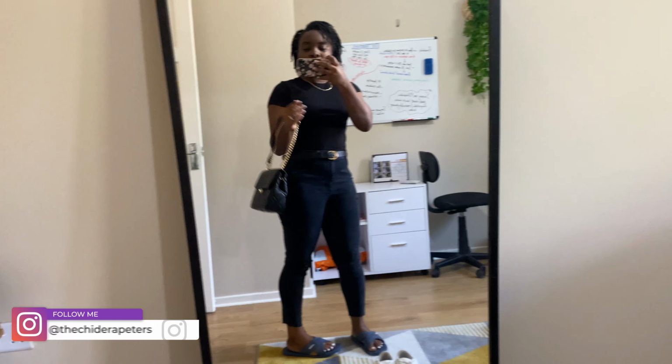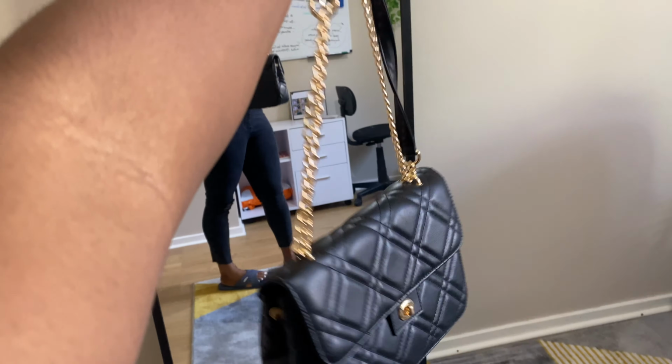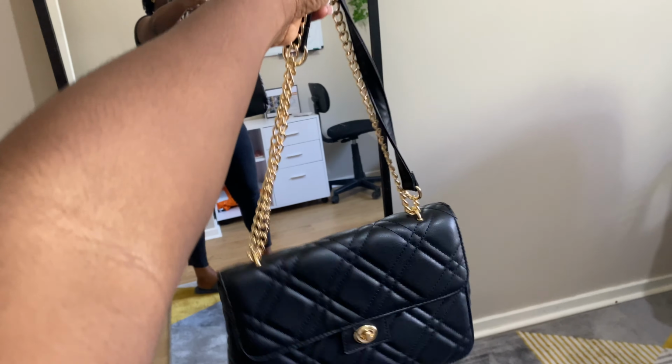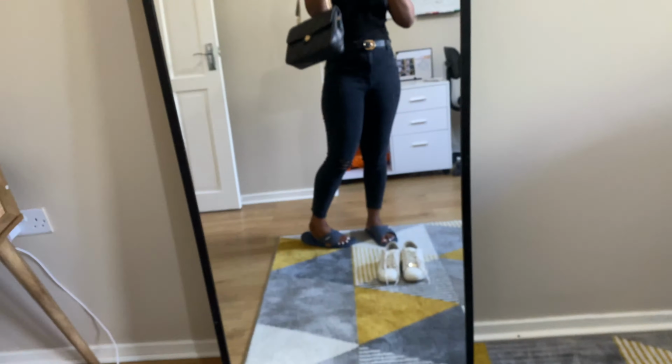So I got this handbag on sale. I got it at New Look. It was on sale. It's really cute. I think I got it for £15 or so, but I really love the purchase.